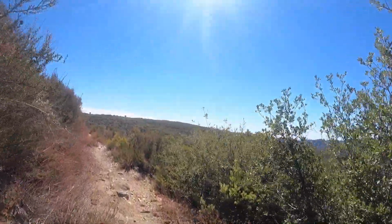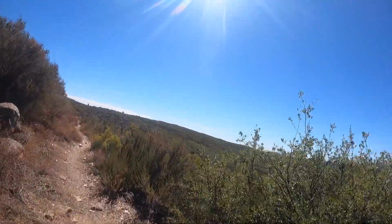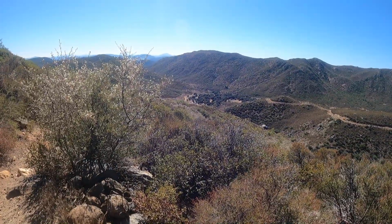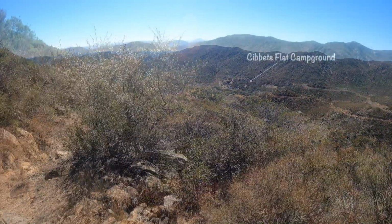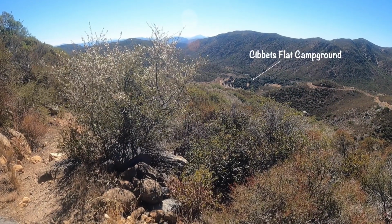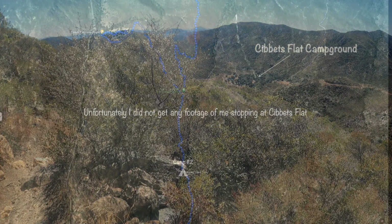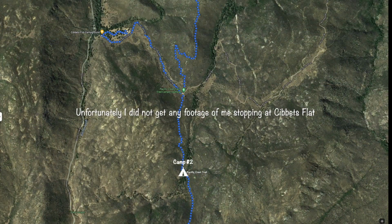Well, I'd started drinking out of my Camelback before I got to Sibbets Flat. And then when I got there, I filled up my water bottle and I topped off. And so there's the campsite there. The portion I was just walking wasn't far from that spot, as you can see. So that's Sibbets Flat in relation to the campsite.